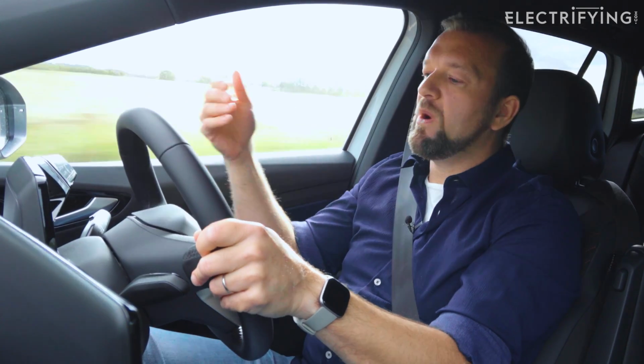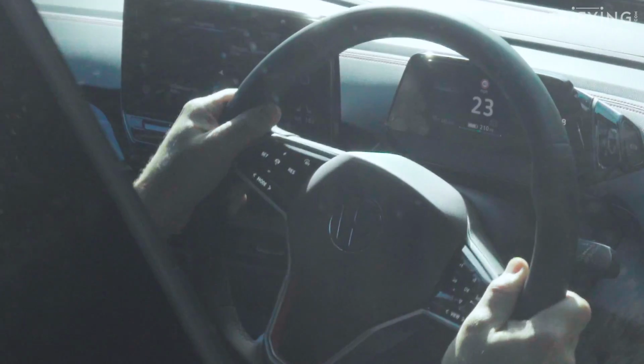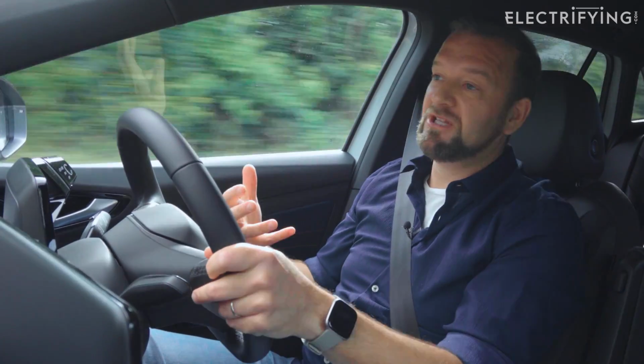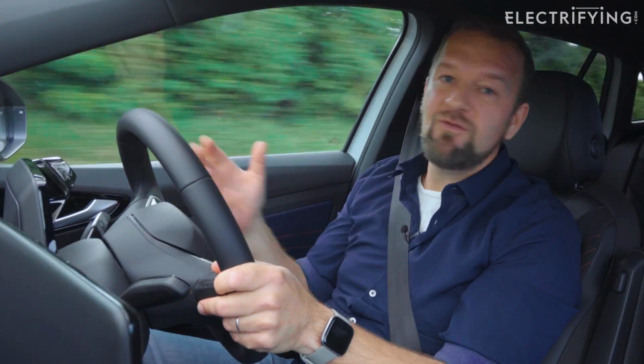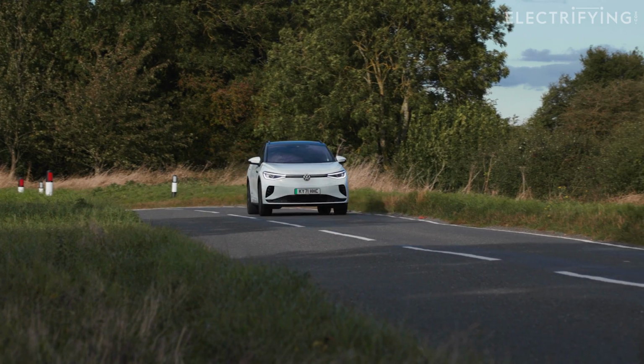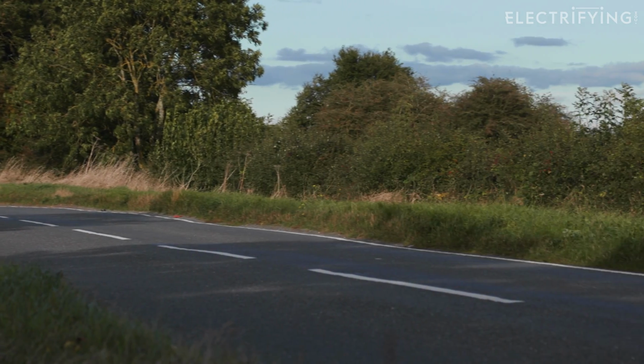I think VW are aware that the ID.4 GTX is actually quite a heavy car, so they've made the steering quite light to make the car feel lighter, but it has no feedback, so it feels like driving a forklift truck. It's light, but you don't really know what's going on with the wheels.